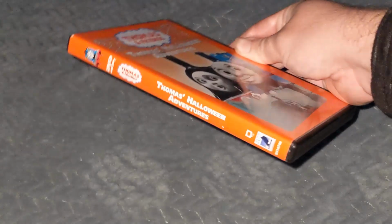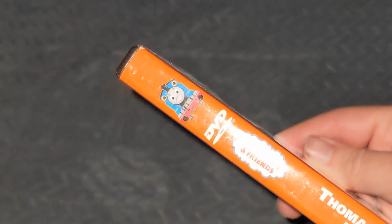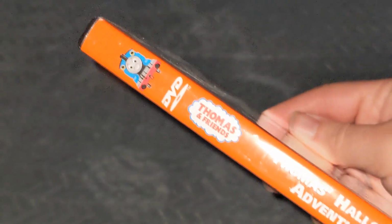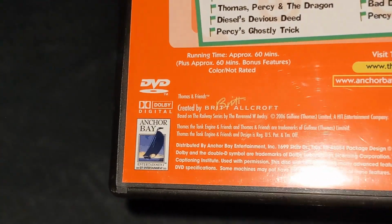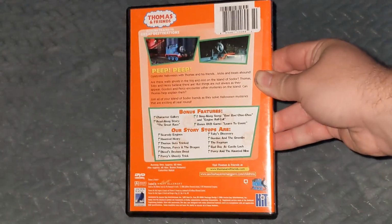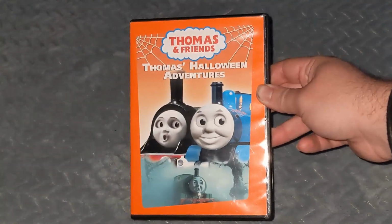The differences come when we take a look at the spine. Cartoon Thomas up there at the top, the DVD logo, Thomas & Friends logo, Halloween Adventures, Anchor Bay logo down there at the bottom. The back is also just a little bit changed because it's got the Anchor Bay logo down here at the bottom and all that. This is an original print of Thomas's Halloween Adventures on DVD.